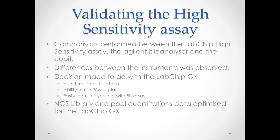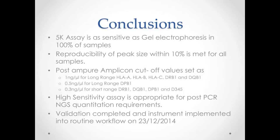Once the instrument was acquired, sequencing runs were optimized using the concentrations and sizing data provided by the LabChip. So for this purpose, we got the instrument first, and then we worked up our sequencing steps using the data that the instrument gave us and optimized from there.